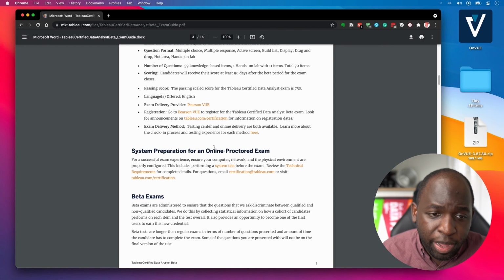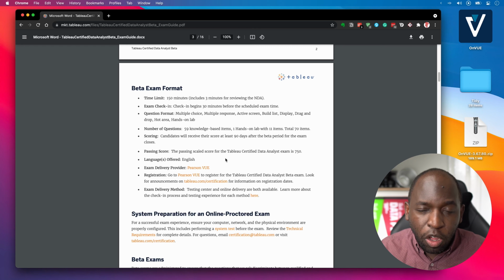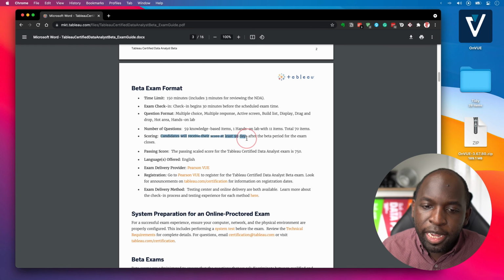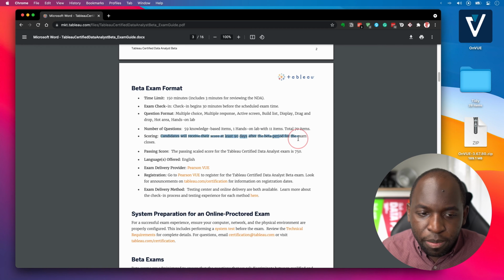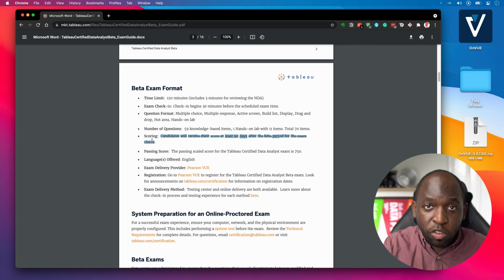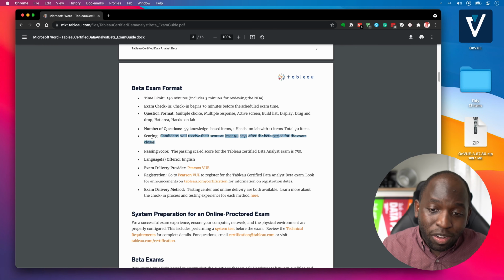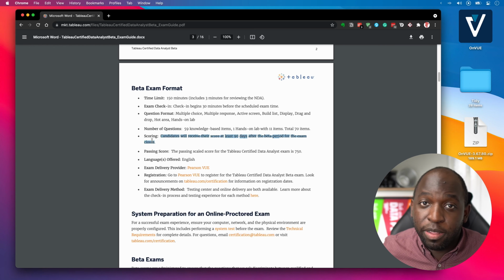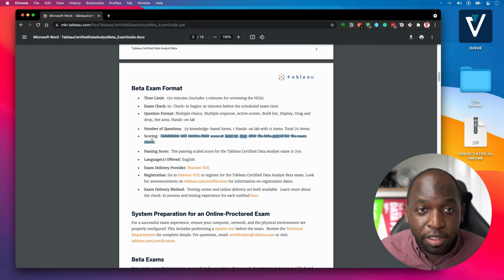One last thing I will say about the beta exam is that it takes a long time to get your results. You can see here, candidates will receive their score at least 90 days after the beta period for the exam closes. So the exam is open for a short period of time, then the beta will close, and then you'll get your results 90 days after that. So I might not get my results until January at this rate, because if you figure out the timings, we're basically into Christmas.